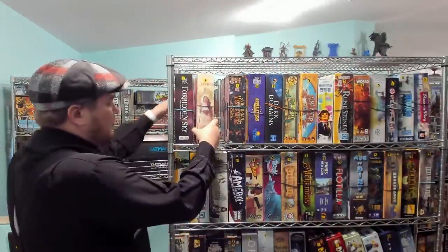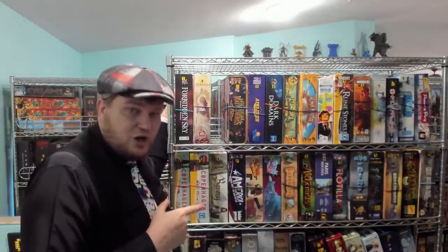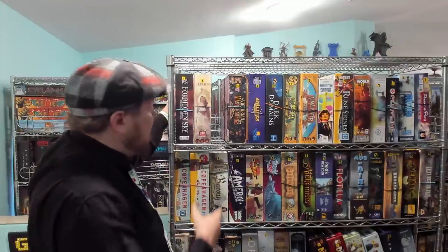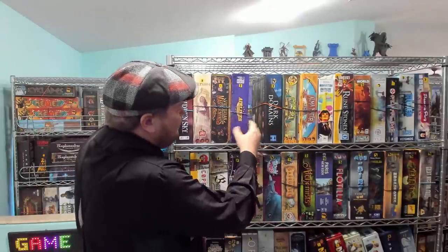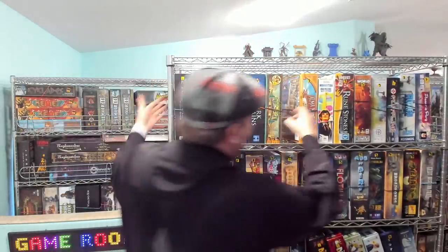All right, I should pull Forbidden Sky. It's not a good game. But the other two are in the Welcoming Games shelf that I mentioned earlier with Ticket to Ride on it, and I don't want new people playing Forbidden Sky. All right, Elysium, Victoria Masterminds, Airlines, Europe, Dark Domains, Coimbra, and Alma Mater.